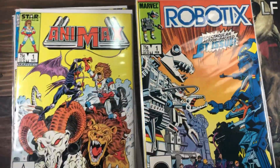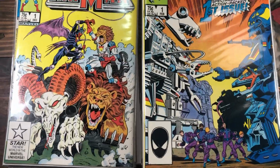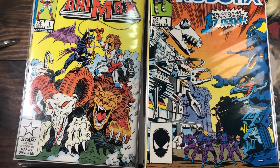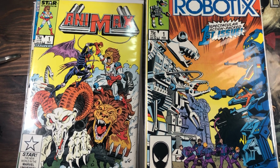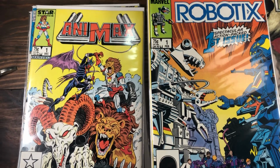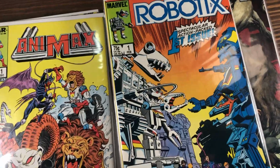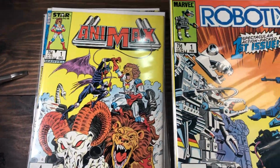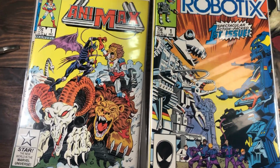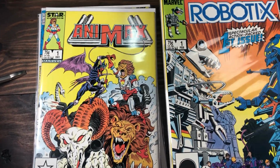Any of these 80s properties of Star Comics. And I know everyone's like, oh, Animax and Robotics, my favorite. No, they were not your favorite. You probably don't remember these. These are like 4th, 5th rate toys or whatever. But any of these comics from the 80s that had some kind of property are heating up. Now, I don't think Animax or Robotics is going to come back in any big way, or like He-Man or Thundercats or anything like that. But even Silverhawks #1 from Marvel is going for crazy money now.